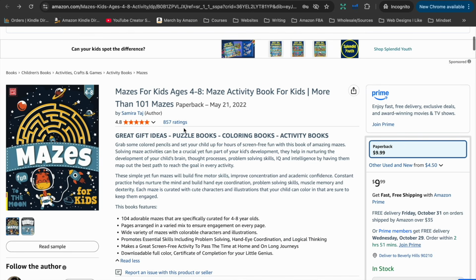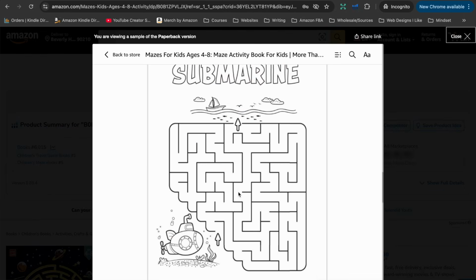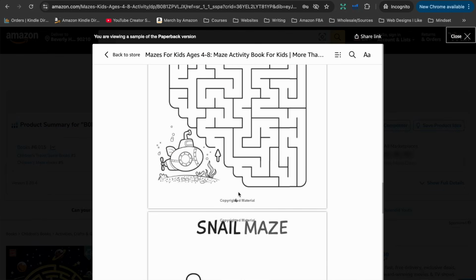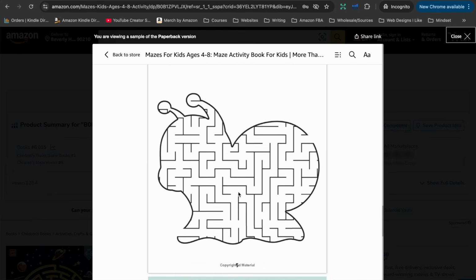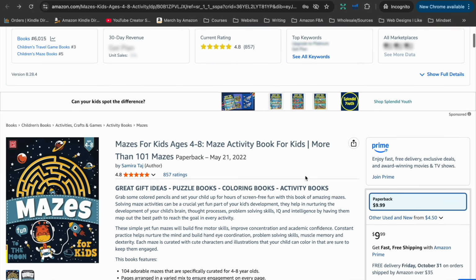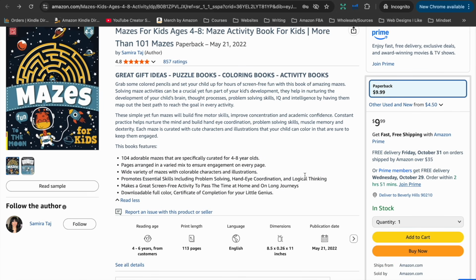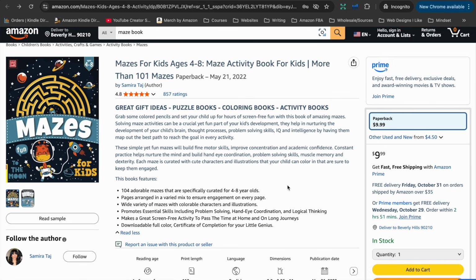The next book we're looking at is Mazes for Kids age 4 to 8. This book targets the exact same age group, but notice how it differentiates itself with slightly different color design and phrasing. The interiors are similar, straightforward mazes, with a small bit of creativity with images, and there is a solution section at the back. What's interesting is how they've optimized their sales page. So just like the last maze book, we looked at things like fun, educational, and screen-free activities all align with what parents are searching for.